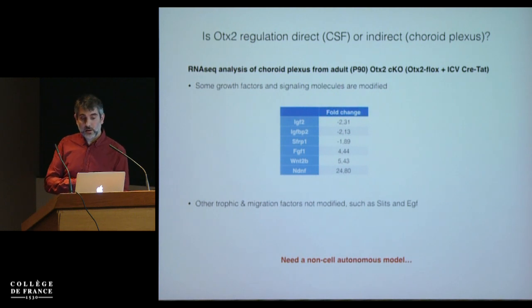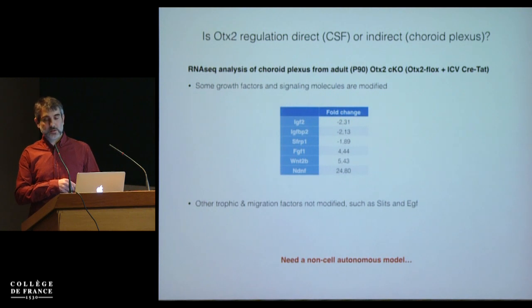and indeed we found a few growth factors are changed. So IGF2, we have a twofold decrease. We also have some Wnt signaling and other neurotrophic factors that are changing. There are quite a lot of morphogens that are produced by the choroid plexus, and most of them are not modified, but some trophic factors and migration factors are. But clearly, this leads to some difficult interpretation. So we decided to focus on the direct action of OTX2 in the cerebrospinal fluid.